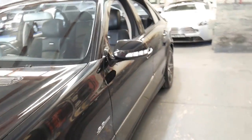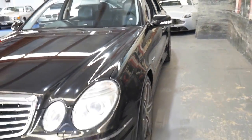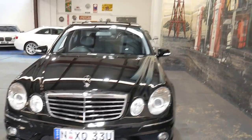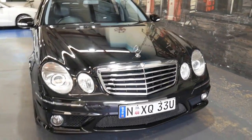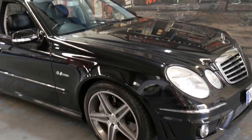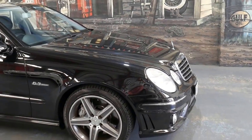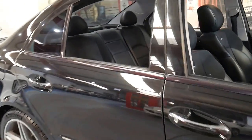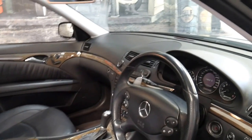And being an 07, it was sort of towards the end of the line for the W211 AMG, which originally came out in the early 2000s as an E55 compressor and was replaced in about 2006 by the E63. As I said, it really is in very good condition. It's not a car I think is going to last very long. We'll start it up.